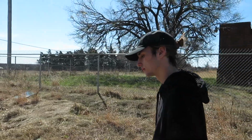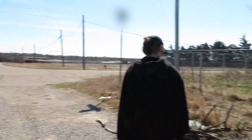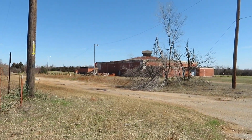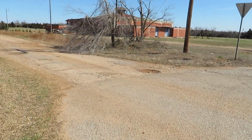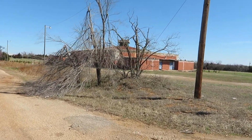Like, I've never seen anything like this place. As you can see, we're in the middle of nowhere, but there's just two abandoned schools sitting right next to each other. I say we check out this over here. Yeah, that's what I was... This kind of sits in the space between the two schools. And to be honest, I'm not exactly sure what it is or which school it was supposed to be affiliated with.